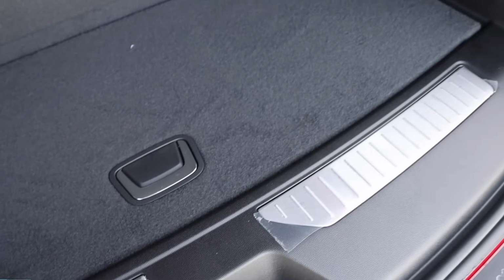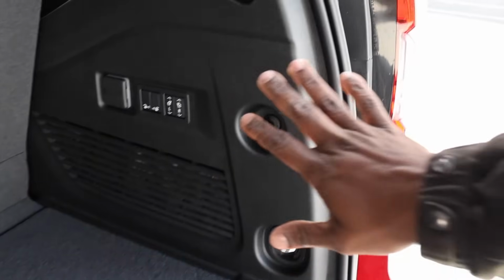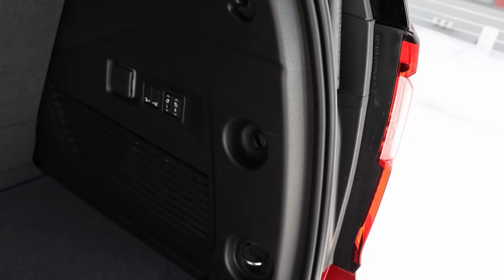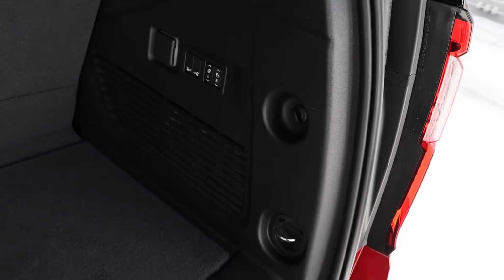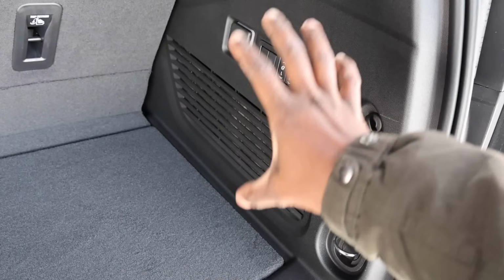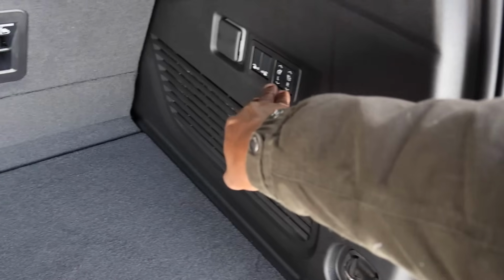Now, one thing I will say about the Escalade, it gives you carpet up here. And the reason why that's nice is, when you're putting stuff back here like luggage, you start to scratch up this plastic. And when you have the carpet there, it just kind of makes it look a little bit nicer, more elegant. These seats are power.